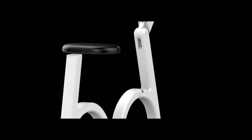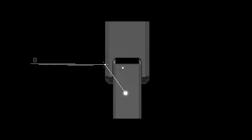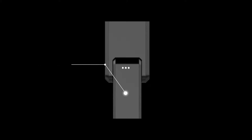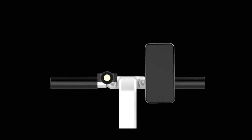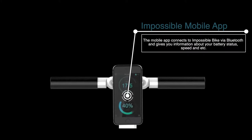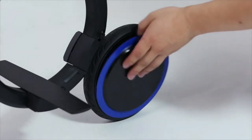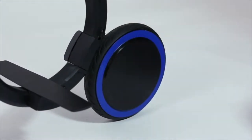Impossible has a removable battery installed in the body frame that makes it invisible, so you can enjoy a sleek and clean design. You can simply take it out and replace it with another pair. This makes Impossible the best travel companion. You can take it with you in a car, train, boat, and even an airplane. It's transportation from the future.